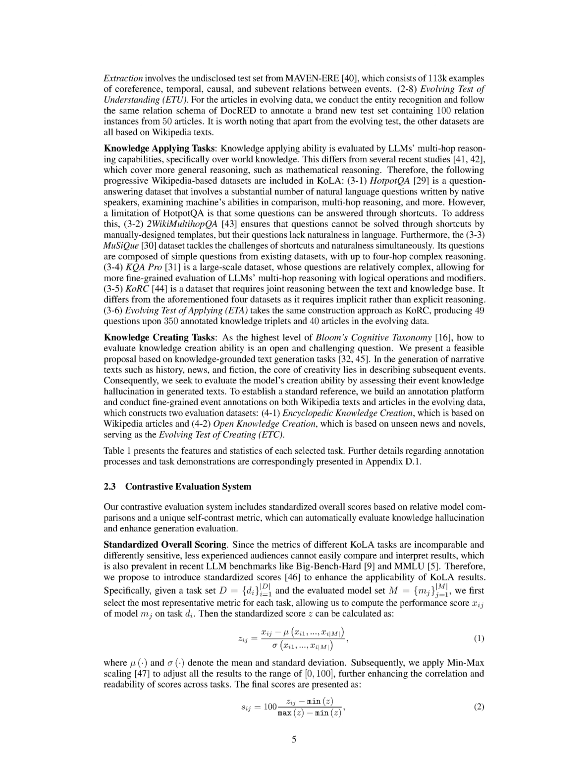Knowledge-applying tasks evaluate an LLM's ability to apply multi-hop reasoning, specifically over world knowledge. We use different progressive Wikipedia-based datasets to measure this capability. We have tasks like HotpotQA, 2Wiki Multi-Hop QA, MoSaic, KQA Pro, and KORC to measure these abilities.